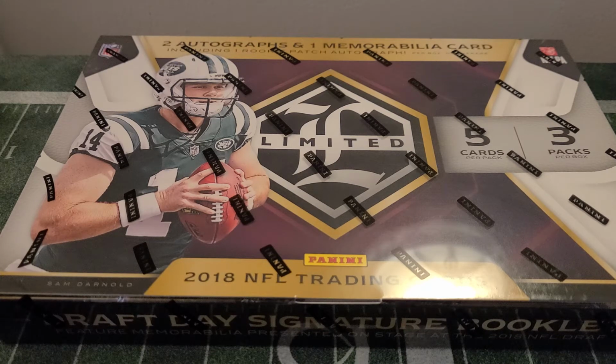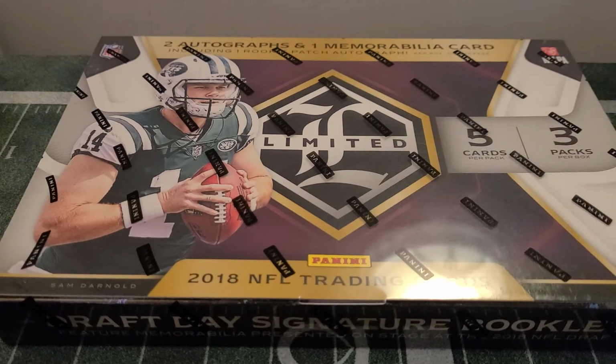I'm doing a top seven since there's 7 days a week. I figured I'd do my top seven of the week, and I got these both from breaks and from me breaking boxes off camera as well. I'm pretty happy with what I got this week. So let's get it started. Also, I'll be opening up this 2018 Limited towards the end of the video.